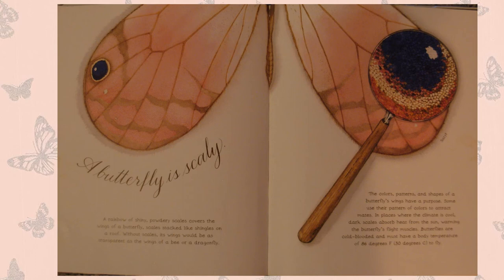So if you look in this picture, you see the one page, that's how we see the wings. But then if we put a magnifying glass up, you would see that that wing is made up of all those tiny little scales. So different.